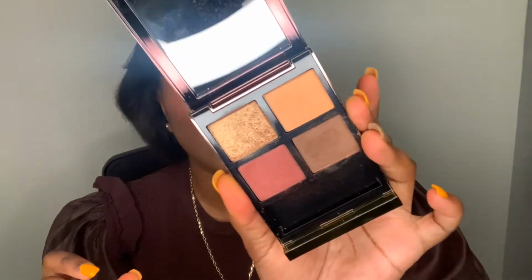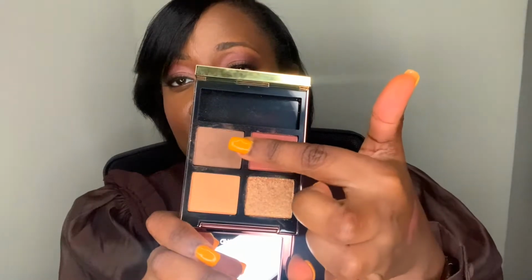Okay, the last thing I got is an eyeshadow palette. It's the Leopard Sun. I remember seeing this on the Sephora website, and I said, oh, this looks so pretty because I love neutral colors. But the only downfall I would say about this palette is that this shade right here does not show up at all. Let me show you guys. See, rubbing. See? And look. Can you see that? Neither can I.